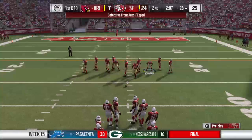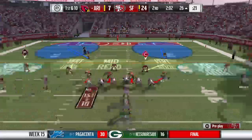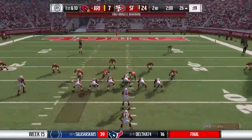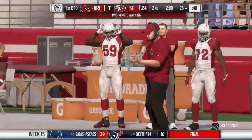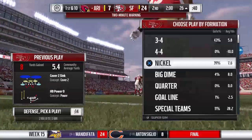And the 2-minute warning lurking. This will probably be the last play before we hit it. Yeah, they want to get themselves in position to score in this last shot before the clock hits. 2 minutes remain here in the first half. Back to the booth right after this.